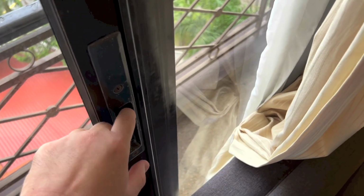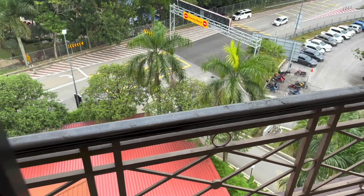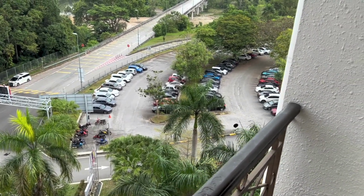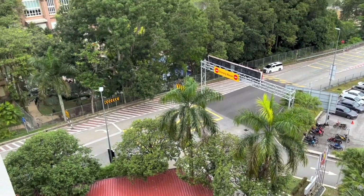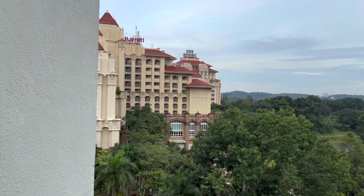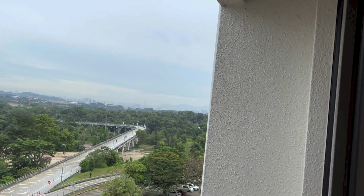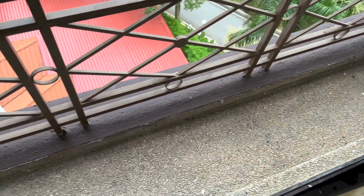Okay, so this is the view out of the window later in the morning. As mentioned earlier, you can see the road right in front of the hotel together with the hotel's car park. It is not a bad view. And you can also see a bit of Putrajaya Marriott right opposite. And there is a tiny balcony for this room.